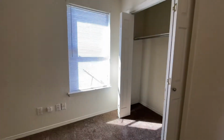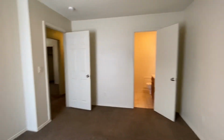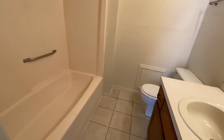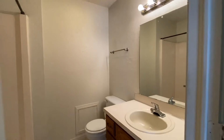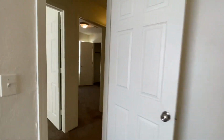Here's the closet. And it does have a private bathroom. Shower tub combo. And now we'll walk back down the hall into the living room again. It does come with the 1-car garage. There's your washer dryer hookups again.